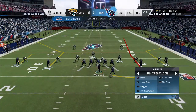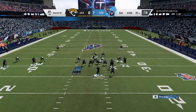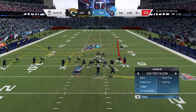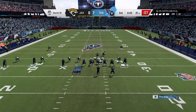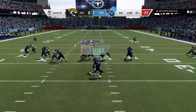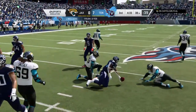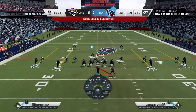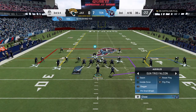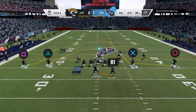So after the run for no gain, here's 2nd and 10. The first carry now for the BYU man is Jamal Williams. A 6-yard pickup on the ground that time, and that'll make it 3rd and 4 coming up.